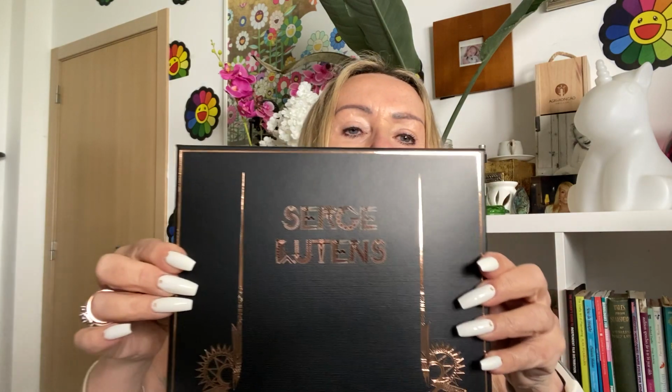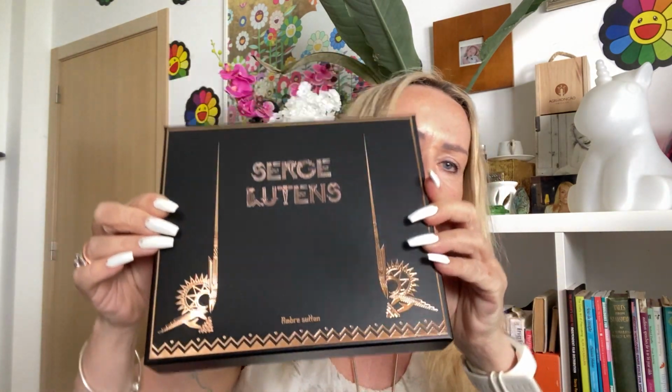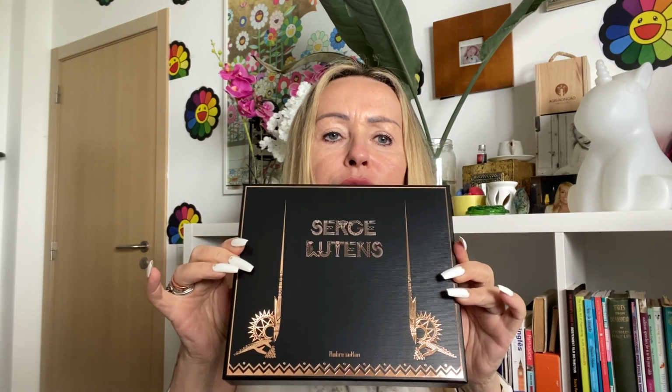Okay, now here's a little box. Can you see that? Let me take this cover off because it's quite shiny. Now this says on there Serge Lutens. Now this is a beautiful box, isn't it? Inside here there's a lovely fragrance that I got for my daughter. She found that it was her favorite fragrance from Serge Lutens, which my boyfriend bought me. I didn't like the fragrance, and so I gave it to my daughter.